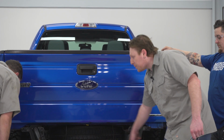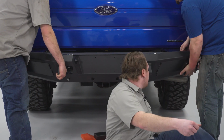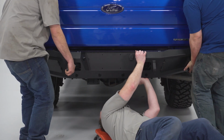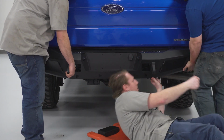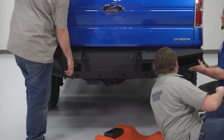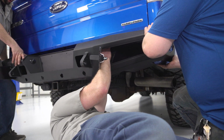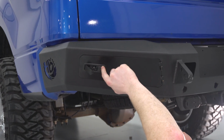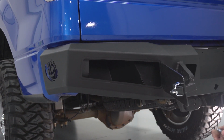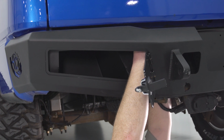So with the help of a few friends, we're going to get this bumper installed. You're going to want to take these clips off of both sides on the bottom. Then we're going to lift it up, put it on, and get our hardware installed. So to insert your bolts, you're going to need to access it by opening these doors. So we're going to press this button, pull this door open. We're going to insert our bolt with a washer in through the frame.